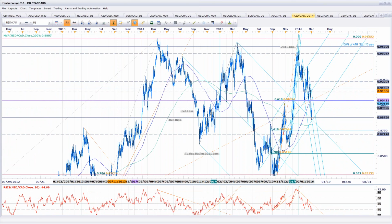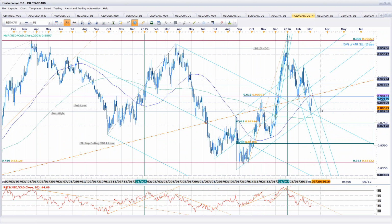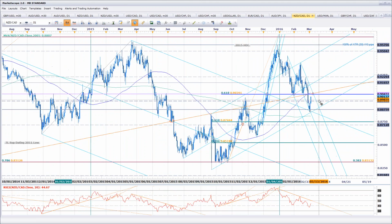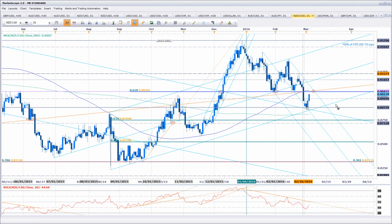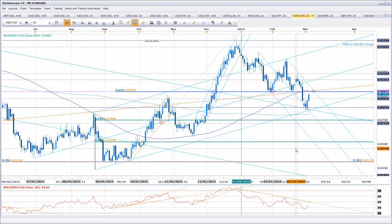Just zoom this out for you real quick. Former trendline support, pivot, resistance, also confluences right there. And add to that, in case all that wasn't enough, you have a basic upper median line parallel for the downside slope, which also converges in this region over the next day or so, 2 days. So still some more upside to go here on the Kiwi Cad.